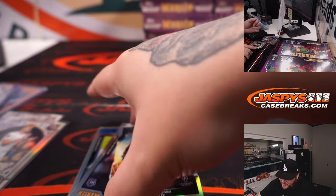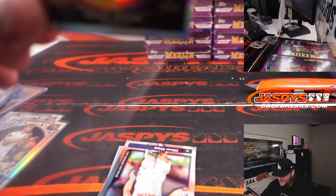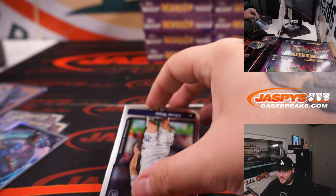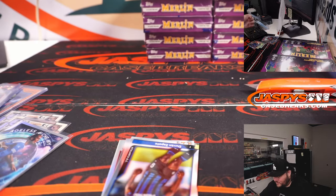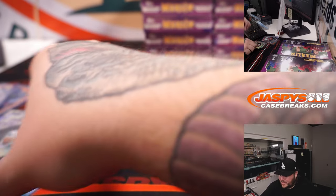17 years old. God. Just disgusting. It shouldn't be like that, you know? That's like the one thing I've learned doing some of these soccer boxes: where are these kids even coming from? Like, what are they doing at 17 years old? Those are the last three in that pack.